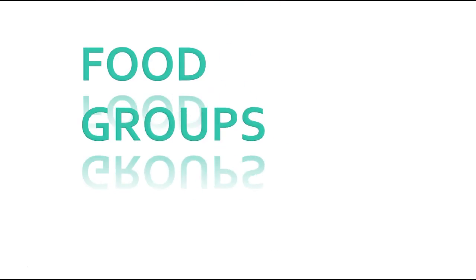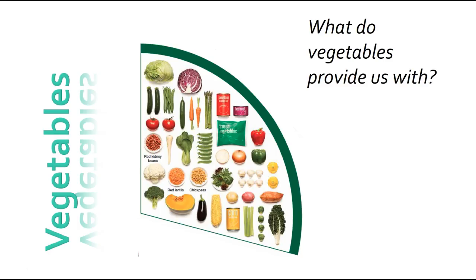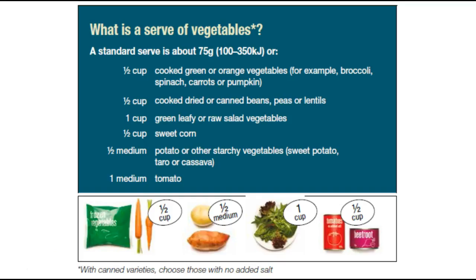So we've got our food groups. So we know that there's five food groups: vegetables, fruits, grains, lean meats and poultry, and milk, yogurt, cheese, and all their dairy alternatives. So vegetables provide us with variety in terms of color. So that will give us all our micronutrients. They also help to reduce the risk of obesity as well as chronic diseases like heart disease and some cancers. They're also low in energy, which means that having a higher variety of vegetables and legumes is important for maintaining a healthy weight. So a serving of vegetables could look like any of the following.